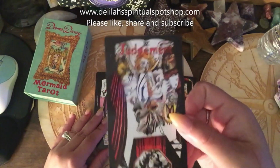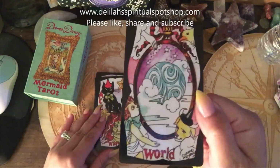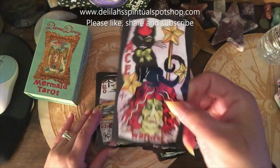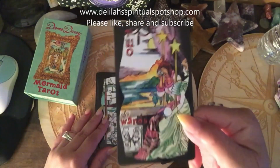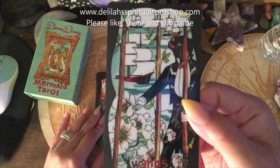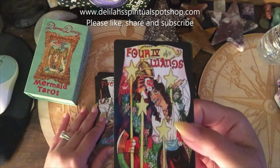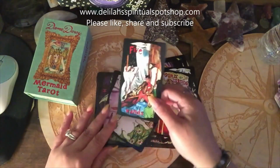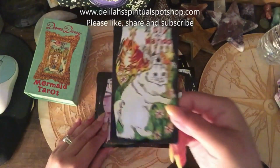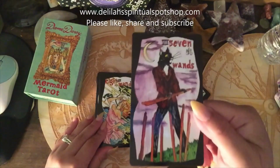I will show you quickly after this some of her Mermaid Tarot. Look at this World card. I'm in love. I'm very in love with this deck. And I will use it with the Mermaid Tarot because, again, there's something very familiar about the artwork. And I guess it's the style of her drawings that make me feel like I can read these two decks very well together.